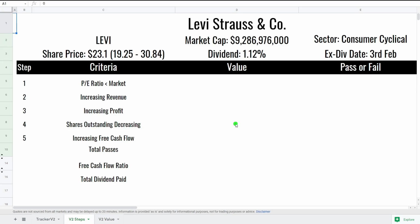So firstly, Levi's has a market cap of $9.2 billion, share price, as I said before, of $23.01, 52-week low of $9.25, and a 52-week high of $30.84. It has a 1.12% dividend, and this ex-dividend date is the 3rd of February, so buy before then if you want the dividend.